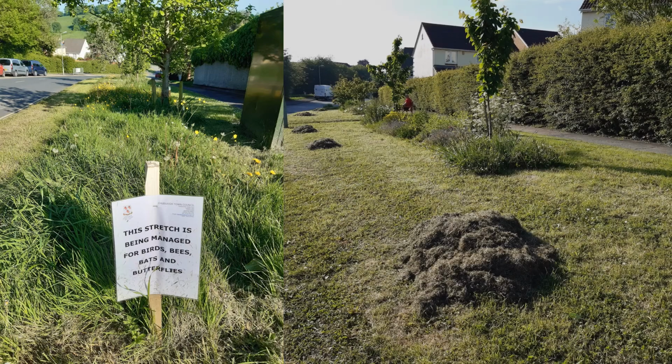So what we've done is to only mow next to the road and next to the footpath and leave other areas unmown for several weeks. These areas have been cut and then the cuttings raked up and removed, and then taken away for composting.